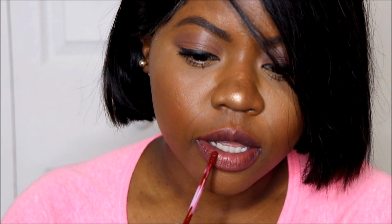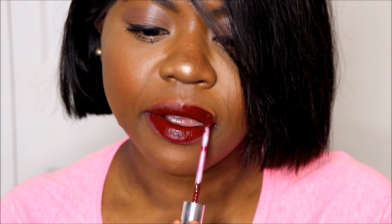My next color, I'm going to be doing Rouge. Right now, my lips have reached their limit. Alright, this is the color Rouge, and I'm gonna see how this looks. So when you do wear this, you really gotta make sure you look at yourself twice before you leave the house. I really like it. I think it's cute.